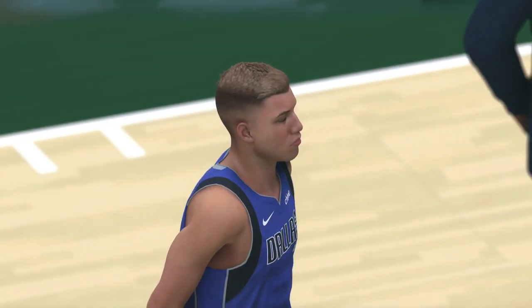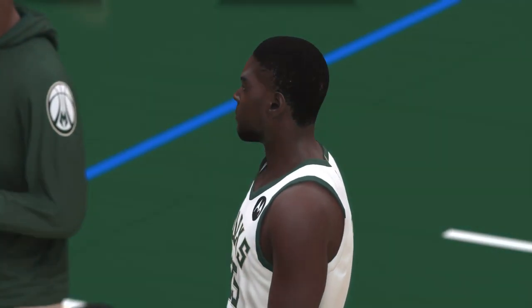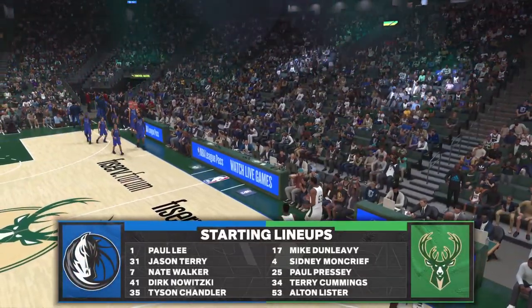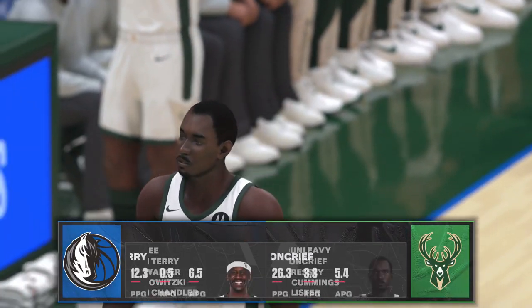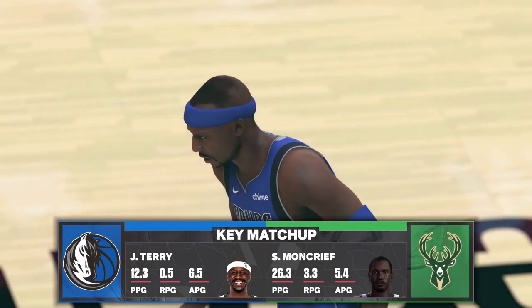Now, a look at Dallas's starting lineup. Terry is out there with Lee. Then it's Walker. Then it's Nowitzki. And it's Chandler, and at the center, filling out the middle. And for the Bucks, we've got Moncrief. Lister is out there with Cummings. Then it's Pressey, and it's Dunleavy in the corners.